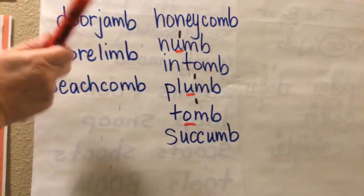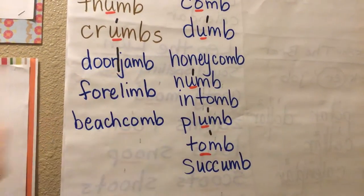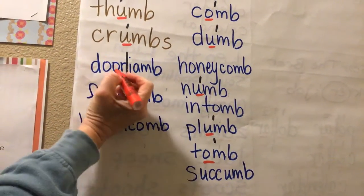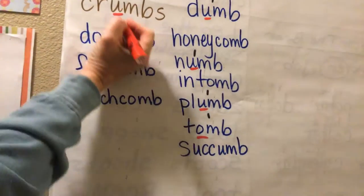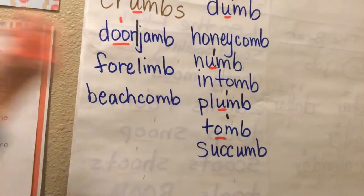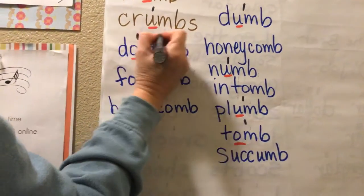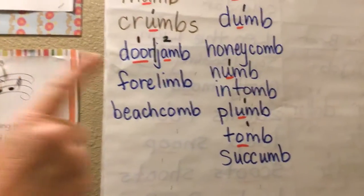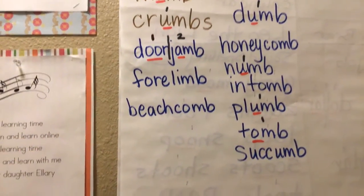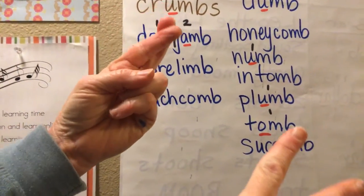All right, door jam. I'm going to break it right here. Door jam. Oh, oh, together because they make one sound. Door jam. And maybe you found that on your own. Okay. Door jam. One, two. Oh, oh, together because they make one sound.